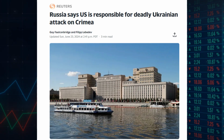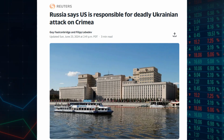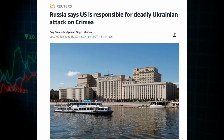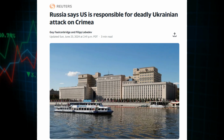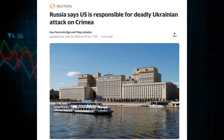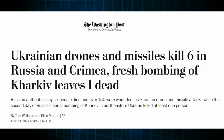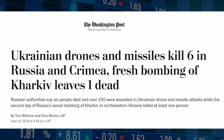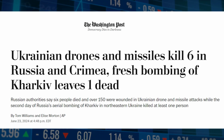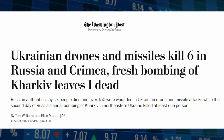And when we talk about Russia, don't forget what's going on with Russia-Ukraine. Just yesterday, we got an attack on Crimea, and the Russians are saying it flat out. We blame the United States for the attack, and they say that we're going to pay for the attack. We've seen Ukraine attacking Russia, Russia attacking Ukraine. The war is now heating up again. And I said it before, and I'll say it again. I think that we will see huge escalation in the Russia-Ukraine war right before the elections.